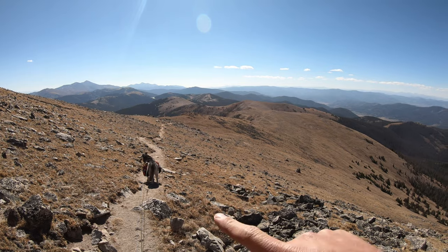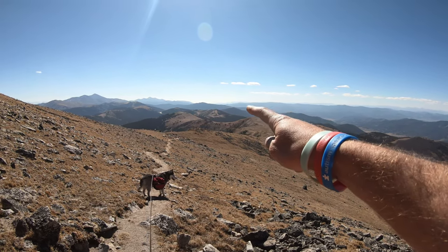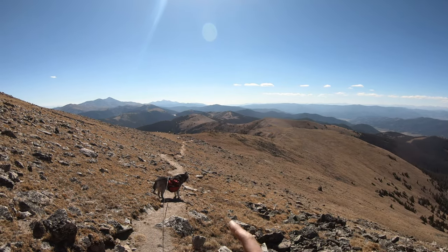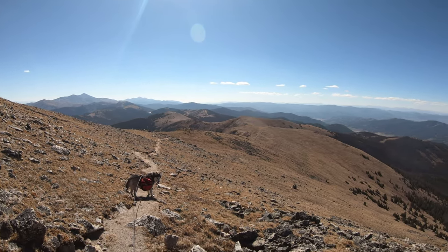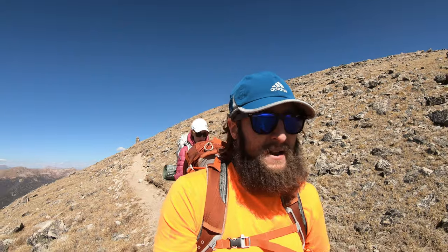From here, after you round the corner, you're gonna just continue your way, kind of doing rollers, and work all the way over to Monarch Pass. Very exposed, very open, so make sure the weather is really favorable for you on this segment, because there's a lot of hiking with no tree line.